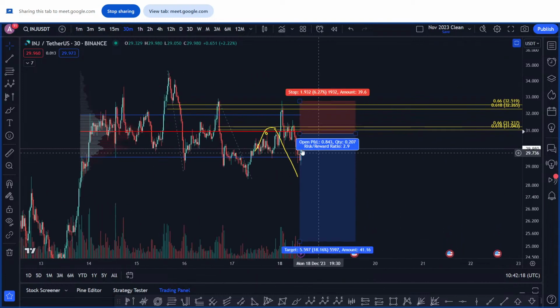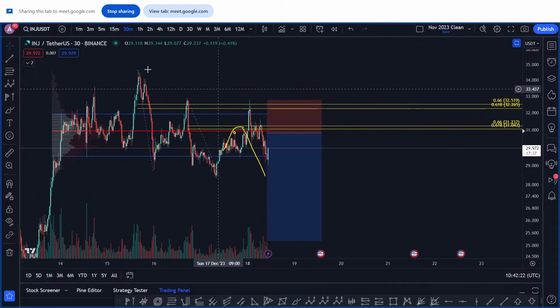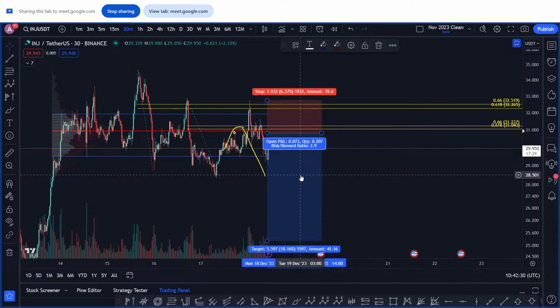But at the moment we're still ranging. We haven't broken down. So this short of yours, David, could get stopped out. Yeah, I was still ranging. And then you took some shorts yesterday. Yeah, took some shorts. You want to show me?